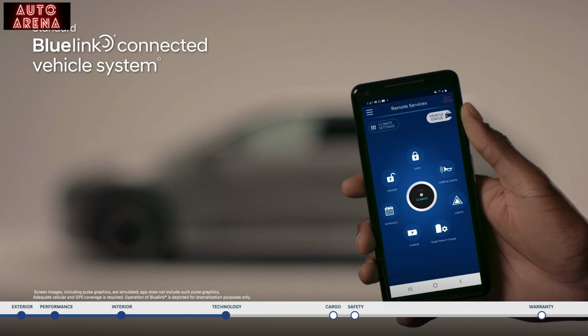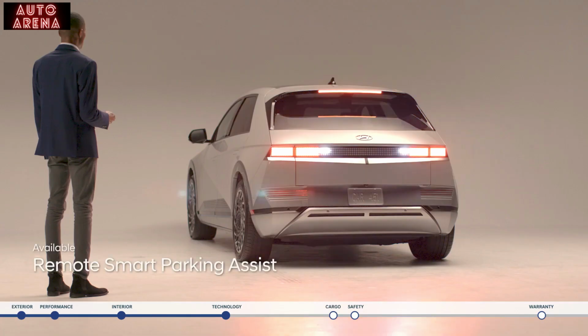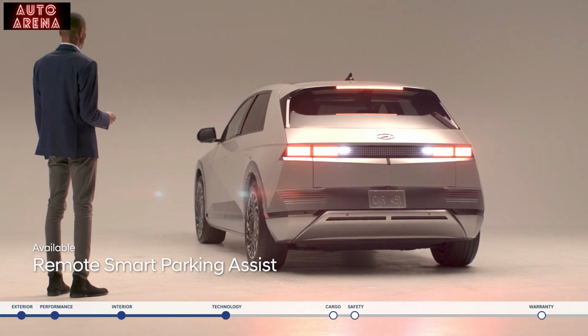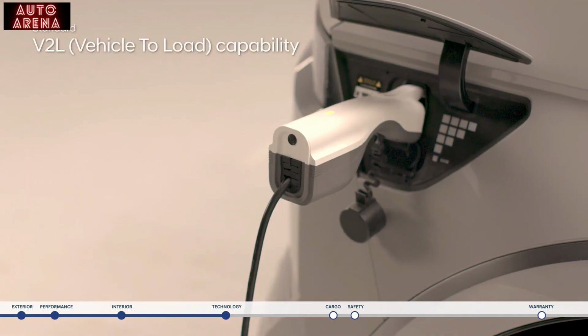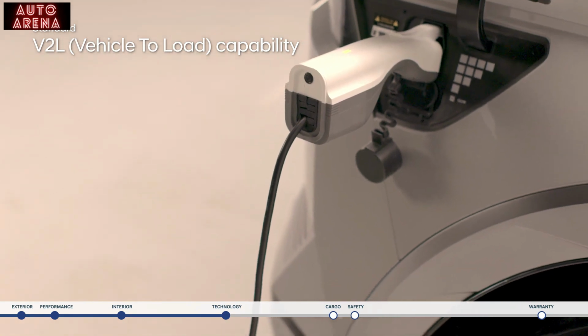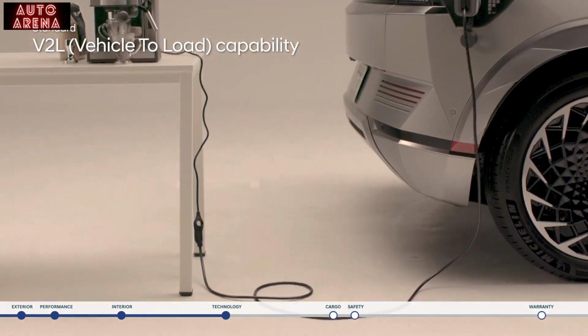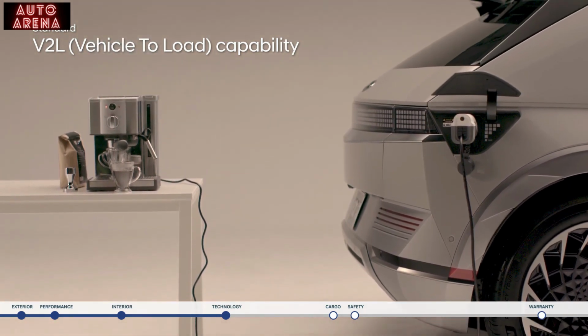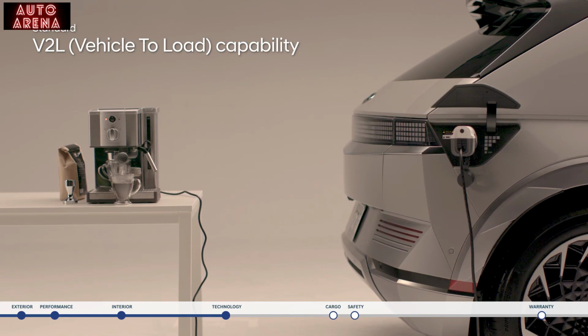You can remotely set your climate, check your charge status and remaining battery range, remotely charge, unlock or lock the doors, and more. The Ioniq 5 also helps you park safely and easily with remote smart parking assist. The Ioniq 5 isn't just a vehicle, it's also a power station thanks to the V2L capability, which enables bi-directional charging so you can use or charge any electronic devices, such as electric bicycles, scooters, camping equipment, and more.